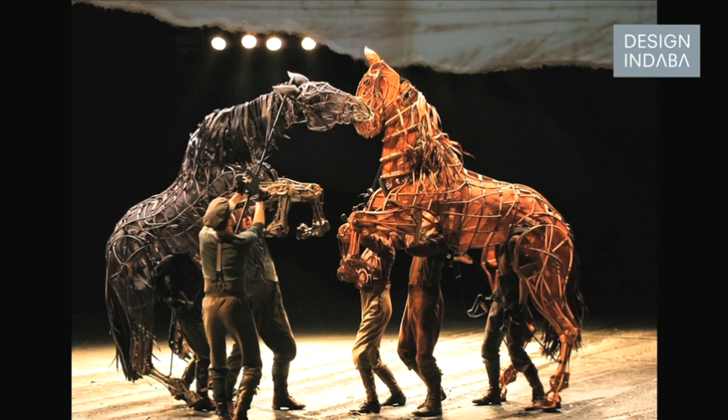The two main horse characters meet each other and have to fight it out to find out who's the alpha horse, like lots of boys do. And this is an image just to show you that the front manipulator, we call them the heart, has to be able to unstrap his backpack, lift the front legs, and then push the whole horse up into the air to get that rear up. Physically incredibly demanding.